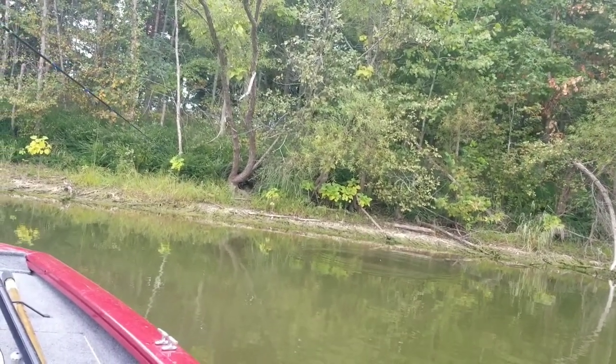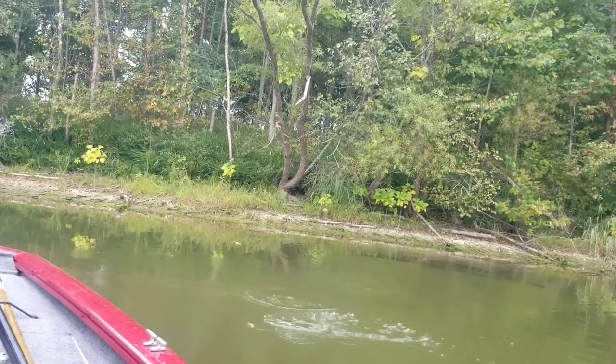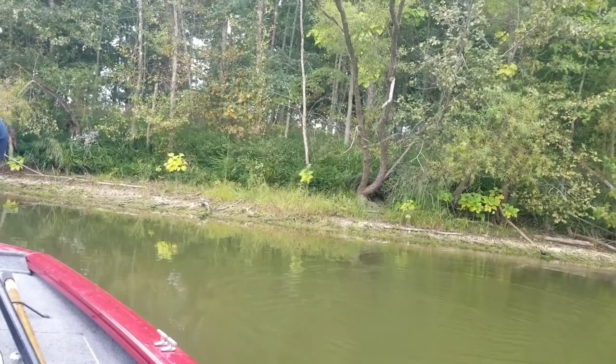Now, just to do a little storytelling while we're fishing, and hopefully we'll catch a few fish. Oh yeah, look at that. Keep you nice and distracted here. Yep, another small redhead.